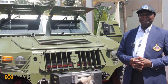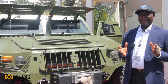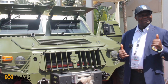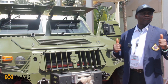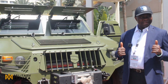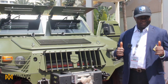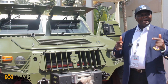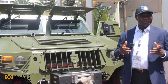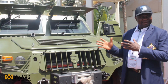Of course, for the light armor, there are different variants of this particular vehicle. Like I told you, this particular one can be used as an armored personnel carrier in the sense that it carries up to 10 troops with their full combat kit at a time. It can also be used as a fighting vehicle that is in combat, being the fighting machine. Now, there is the mine resistant variant, which we call the MRAP. That one is much bigger than this, you understand?